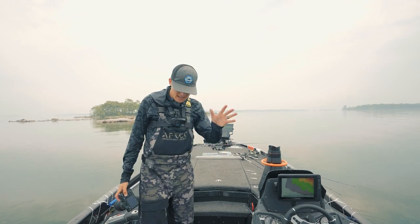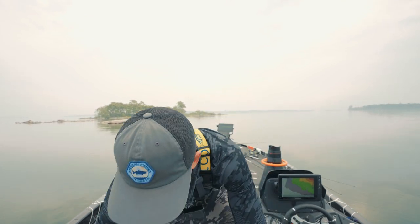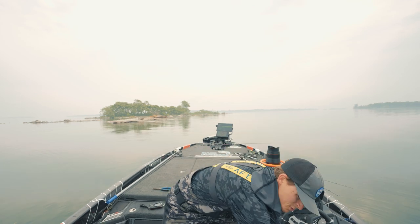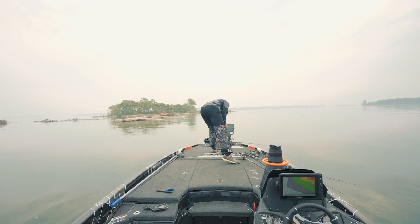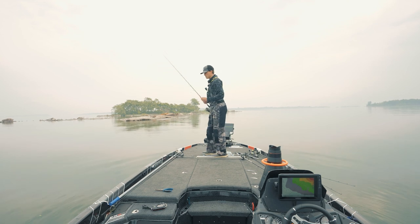You know what? Sometimes pictures aren't meant to be had, and that's okay. This was one of those times. I just want to get that fish back. At least I got a screenshot here. Holy cow. Insane. Absolutely insane. Lost my drop shot weight. Gonna have to get a new one.